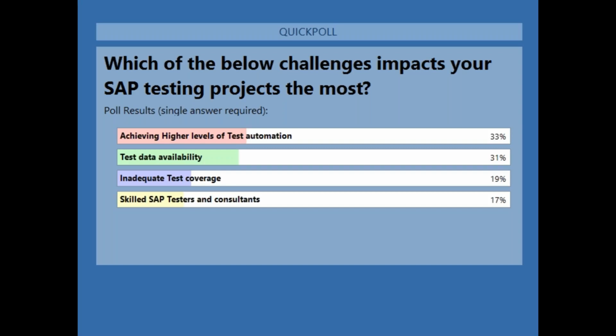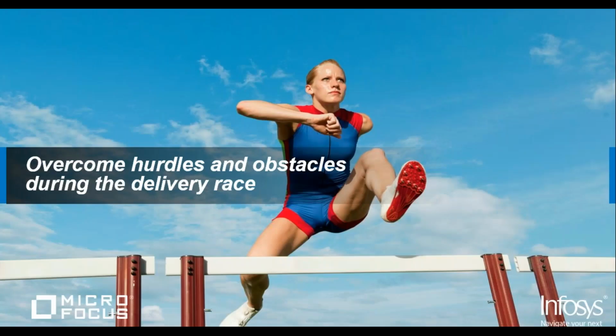So it looks like 33% of people said they'd like to see achieving higher levels of test automation. Very close there, second is 31% saying test data availability. 19% answered inadequate test coverage, and 17% answered skilled SAP testers and consultants. So that looks like, Puneet, that's a lot of things to consider there.